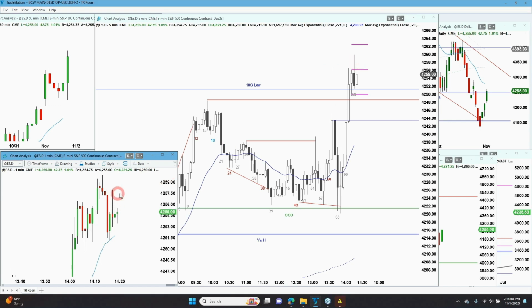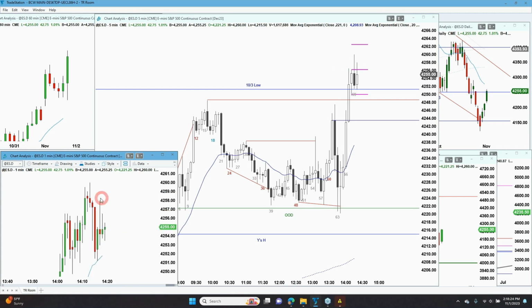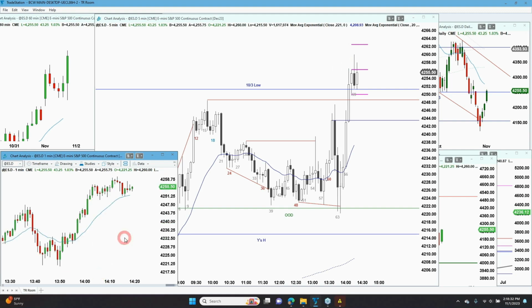So buying above here would be buying above the top of the current 5-minute bar. And that's forcing you to buy pretty much in the middle of a tight trading range. Do you really want to buy up here? No, there's probably more sellers up here. And that's why we're starting to go sideways. We're right where we are. Do I think we're going to get a big reversal down? No.